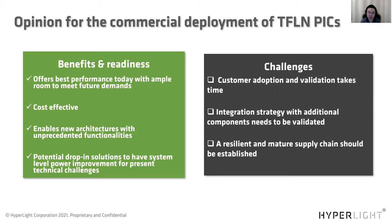For example, it may be more difficult to separate this from detectors, but because it can save driver complexities, that could be an additional advantage. But of course, that needs to be evaluated all together. And also a resilient and mature supply chain needs to be established. Again, this is a community effort, and it may take a little bit of time.